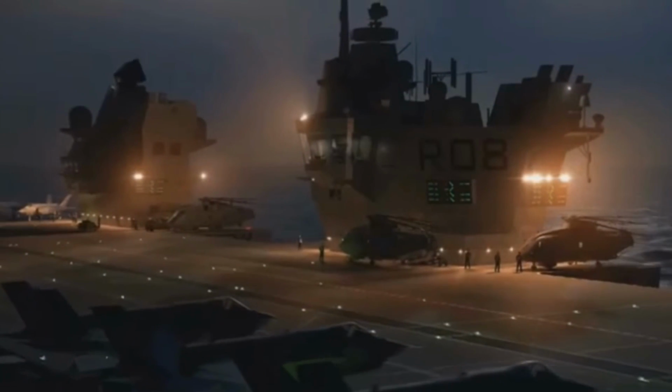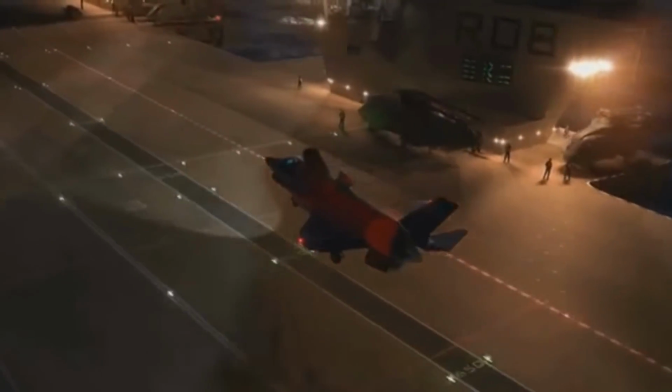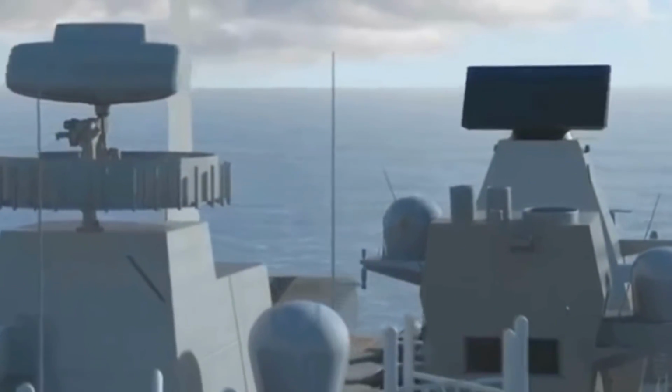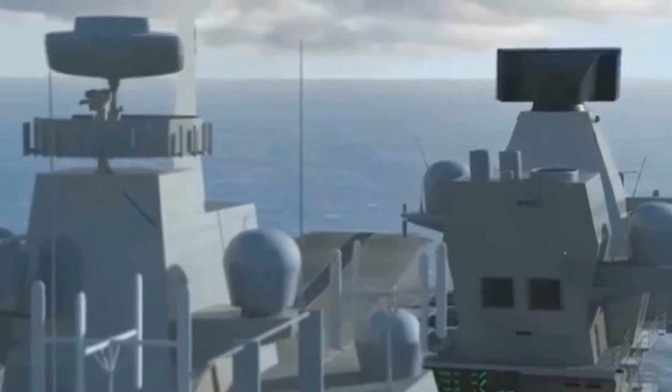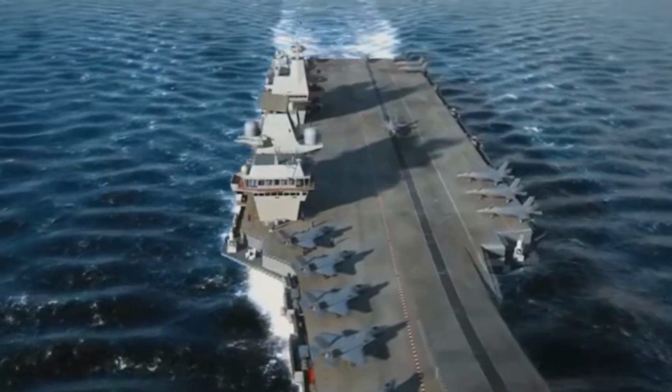We've seen what we can do with our current ships, a ship 3 times the size, with the firepower that we can deploy and the humanitarian support we can offer. It's a legacy for the Royal Navy. She'll have new radars throughout her life, new computer systems. So all of that stuff that makes a ship work will change over time.